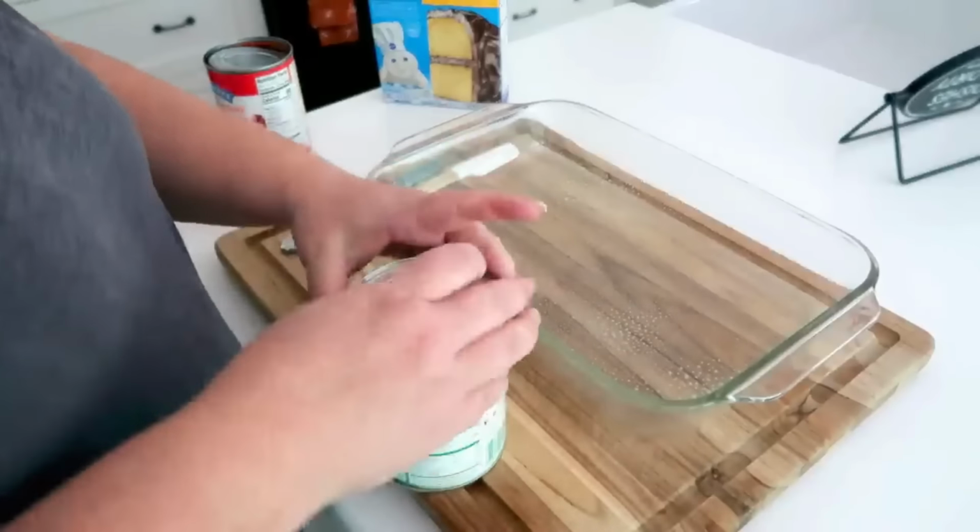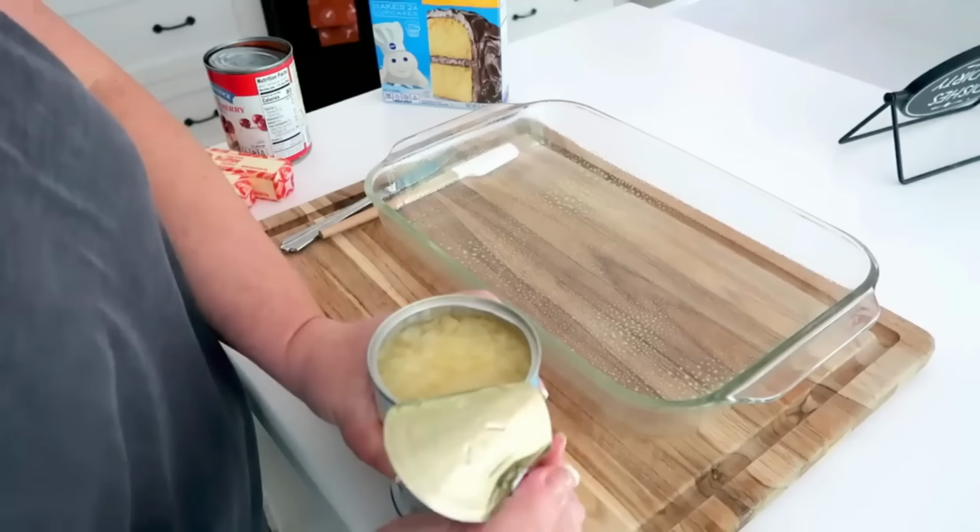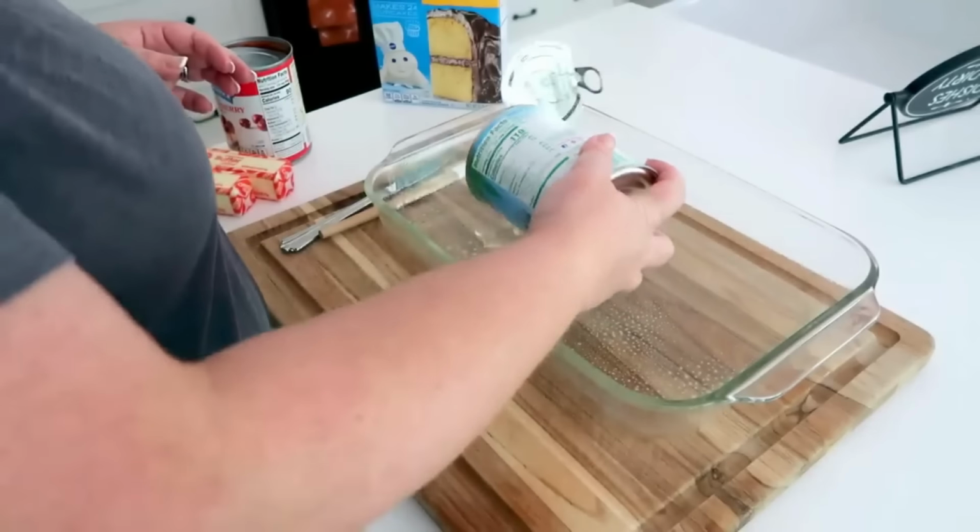So go ahead and open up your cans. We're going to start by layering the crushed pineapple all along the bottom of our greased 9x13 dish.